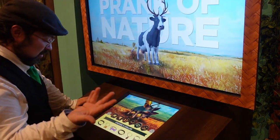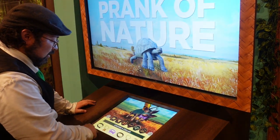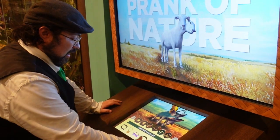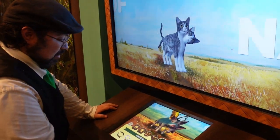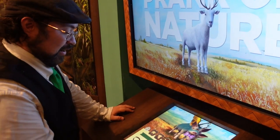All right. Oh, we got to give him a collar. Everybody knows he's got a home. We got our basic one. Oh, very dapper with the bow tie. We got a bell. You know what? I think we're going to go with the standard here. We're going to go with the tie. Let's give him a bow tie.